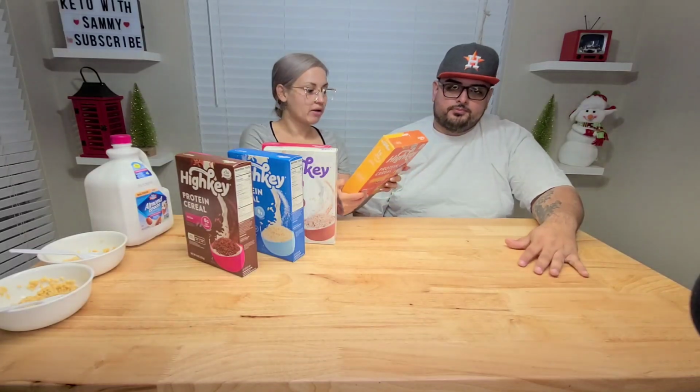The sugars are erythritol, and I know these have allulose in them. So just depending on which one you give a try, the macros are going to range. But I think they are awesome. They stay nice and crunchy. They have great flavor. So I always highly recommend, if you're on the search for keto cereal, this is the way to go. These are awesome.